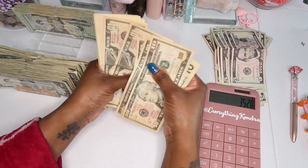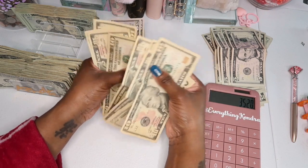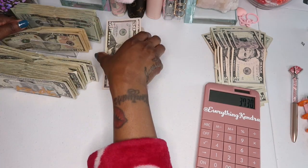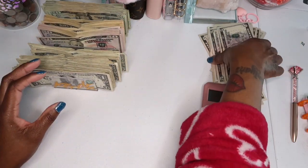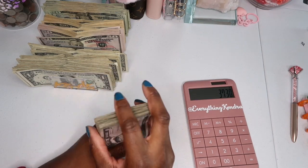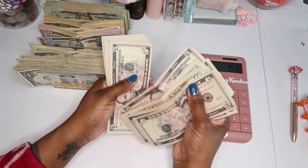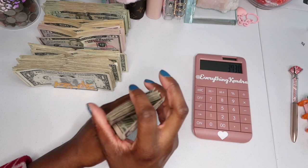20, 40, 60, 80, 1,000, 20, 40, 60, 81. Then the 10s: 10, 20, 30, 40, 50, 60, 70, 80, 90, 100, 10, 20, 30, 40, 50, 60, 70, 80, 90, 210. Let's put these in here. So 160.